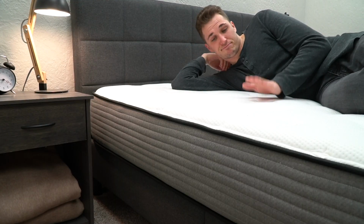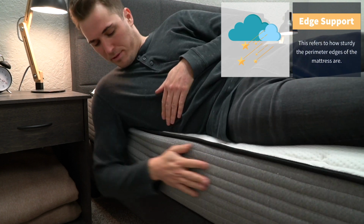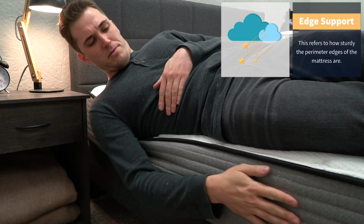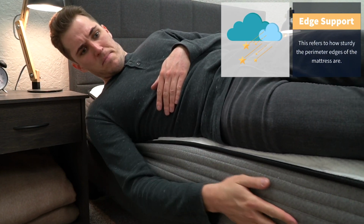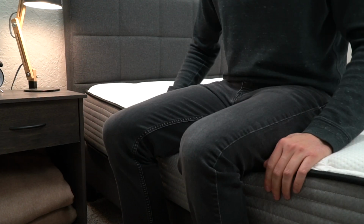Now, edge support refers to how sturdy the perimeter of the bed is. And for the plank mattress, it is pretty good. We don't foresee any issues of you falling off, even if you like to sleep closer to that edge. Plank actually has some of the best edge support we've ever tested.